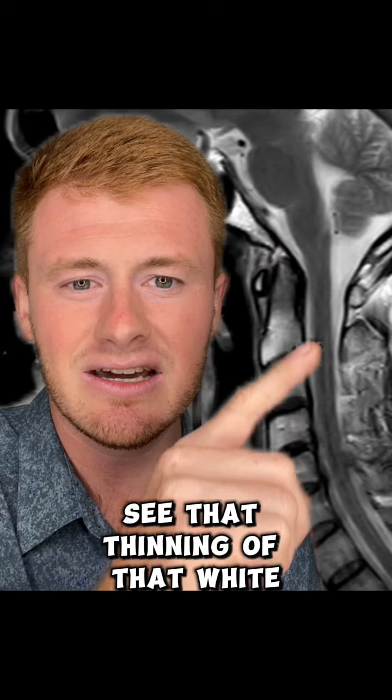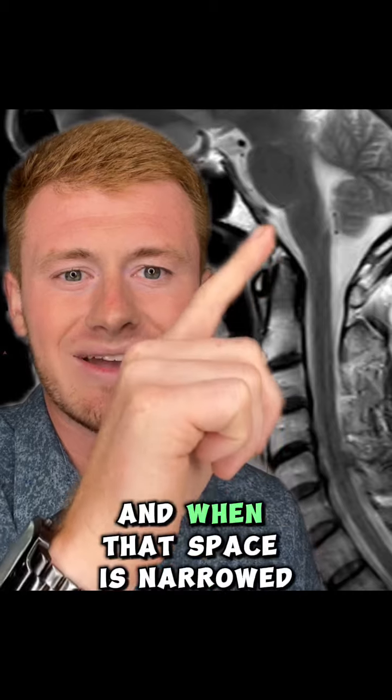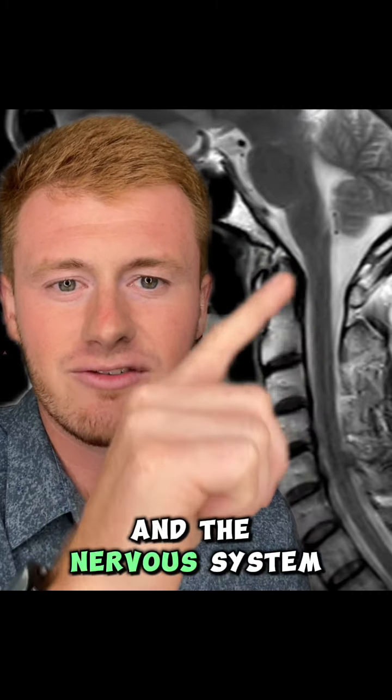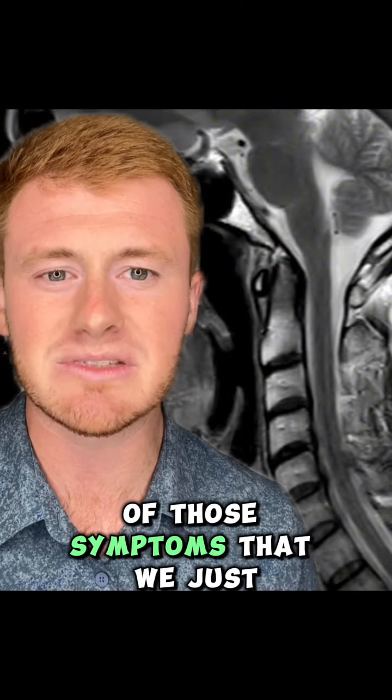See that thinning of that white space? That's where CSF flows through. And when that space is narrowed there, there's pressure on the brainstem and the nervous system right in this region here. And this can lead to many of those symptoms that we just talked about.